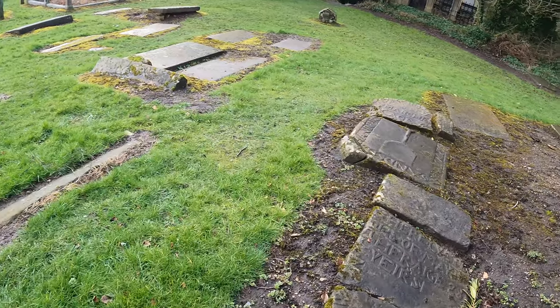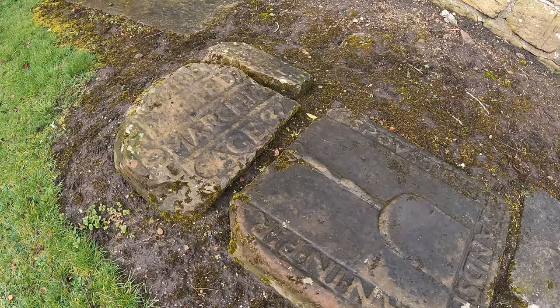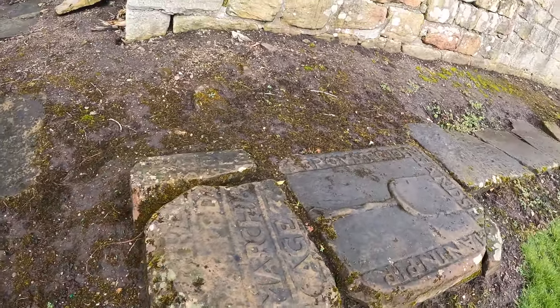I think this tomb depicts a malt shovel, which is used in the malting process to turn the grain. So the person was probably involved in brewing.